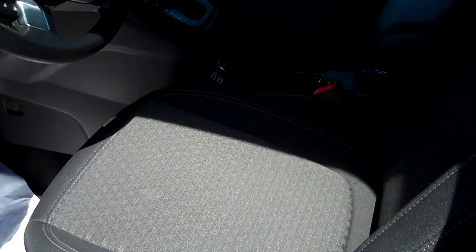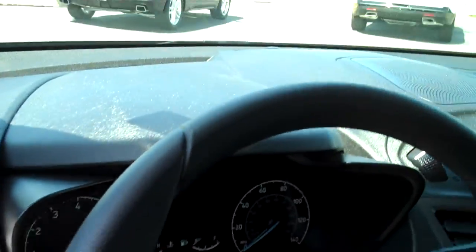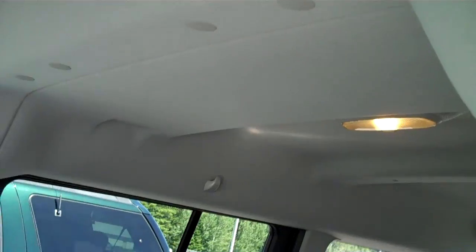No smells or anything on the inside. Seats are all in great condition, no tears. Overview of the dash for you. You have your large visors. Headliner is also clear of any rips, tears, stains.